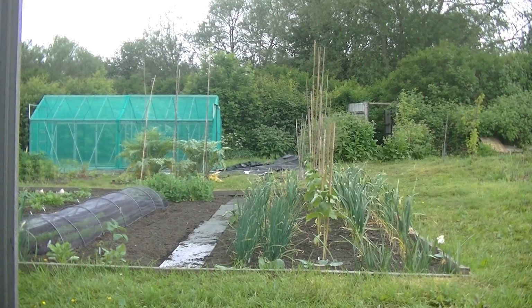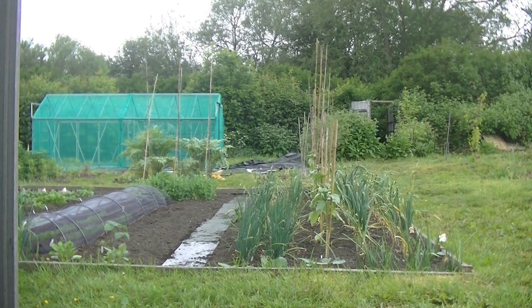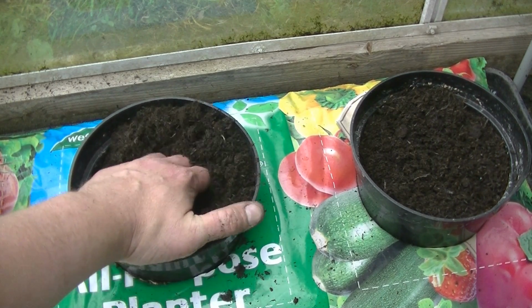Go on, water me crops, fill me butt. Fill my butt with water. Now you've got to come in for a real mat's eye view of my cucumbers now, because it's chucking it down outside.